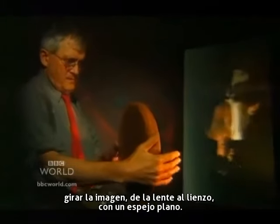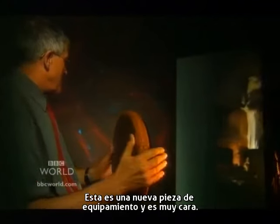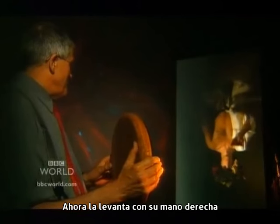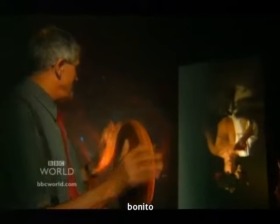Eventually, artists found a simple remedy to this problem. Bounce the image from the lens onto your canvas with a flat mirror. Of course, this is another piece of equipment and very expensive. Pick the wine glass up, Rich. He now picks it up with his right hand. The flat mirror is reflecting the image through the lens. Beautiful. Beautiful. Highlights in the eyes. Gorgeous, yeah.